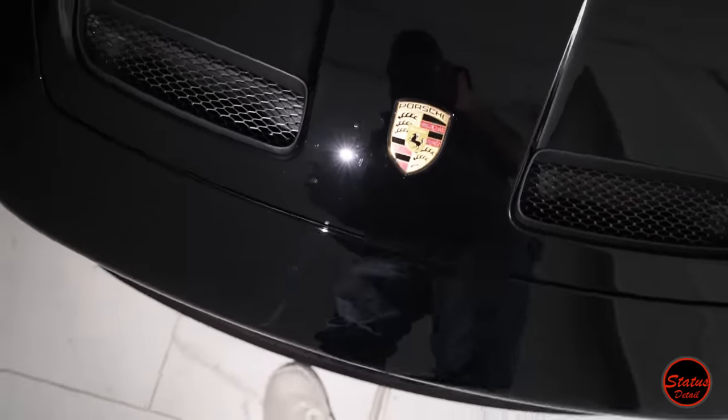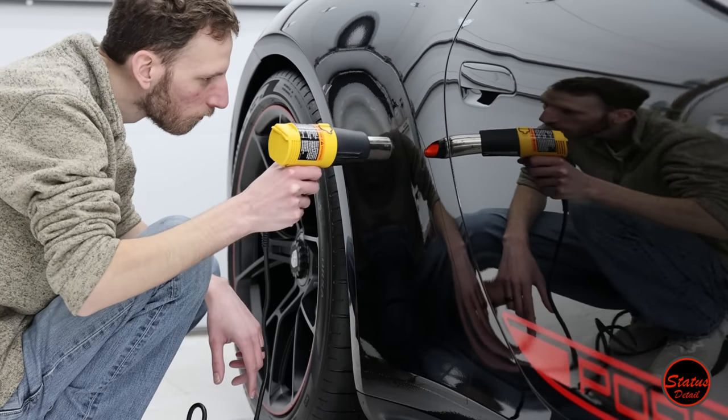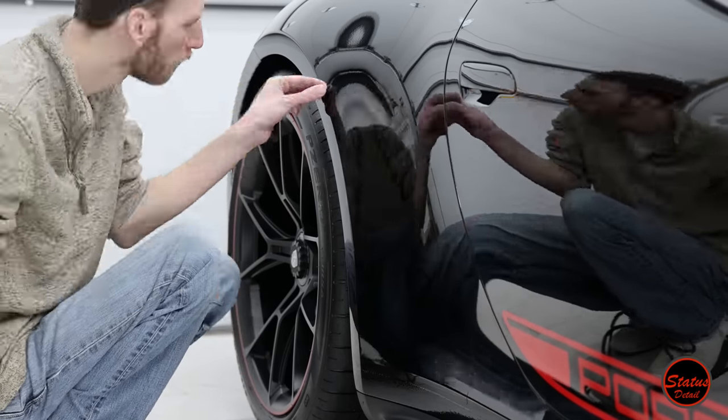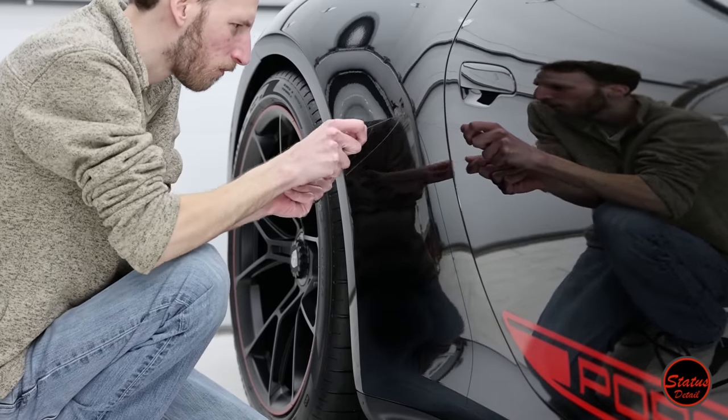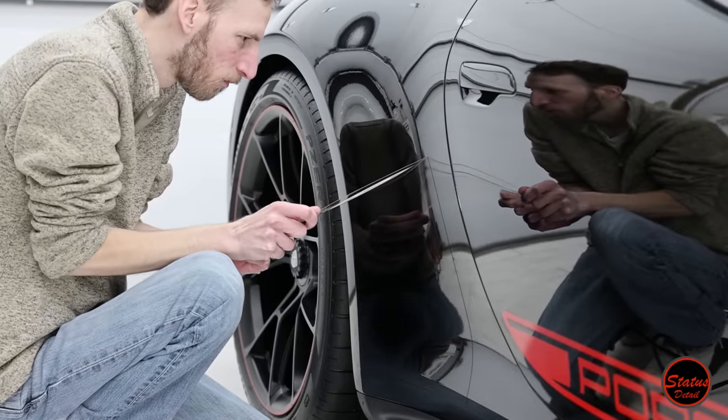Removing the factory PPF on the hips is pretty easy. We're going to use a heat gun and basically soften or loosen up the glue a little bit. And then when we pull it off, it comes off very seamlessly and very easy.